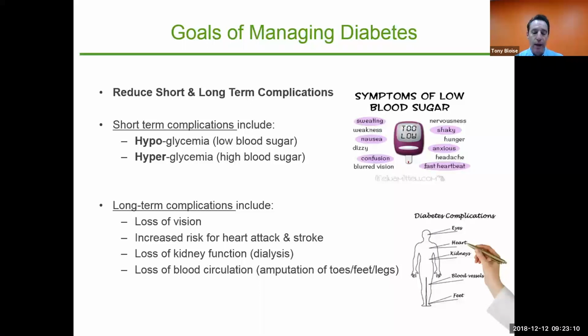And even if you haven't had diabetes before, you've probably experienced that if you've missed a meal or two. But that can be very serious because if it's not addressed and your blood sugar continues to get lower, bad things can happen. And by bad things, I mean you can go into a coma and ultimately you could die. So that's something that we definitely want to avoid.